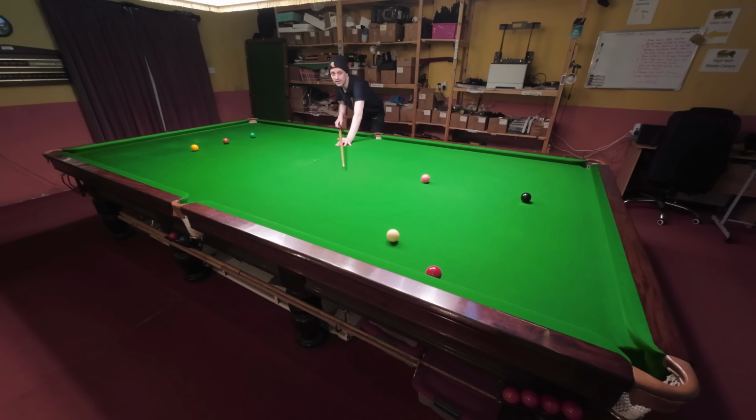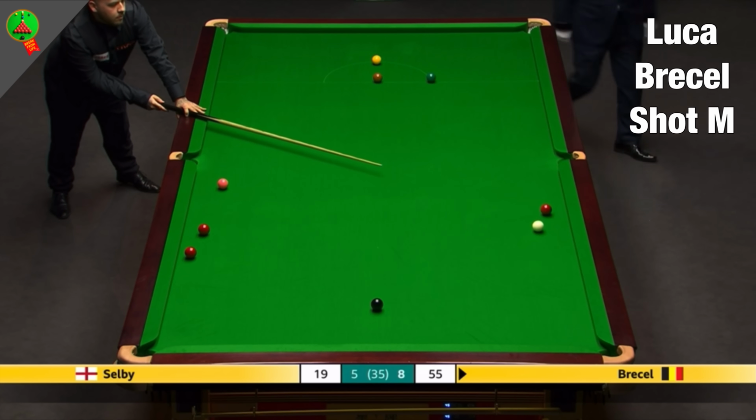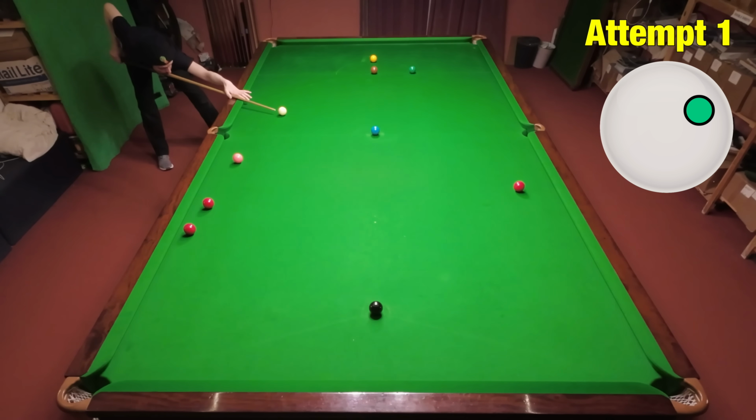Luca Brecel brings the red into play here with the perfect weight to leave it over the middle pocket. This is yet another shot that looks like an exhibition shot, but once again the frame is still live, and Luca uses this to go on and take it.